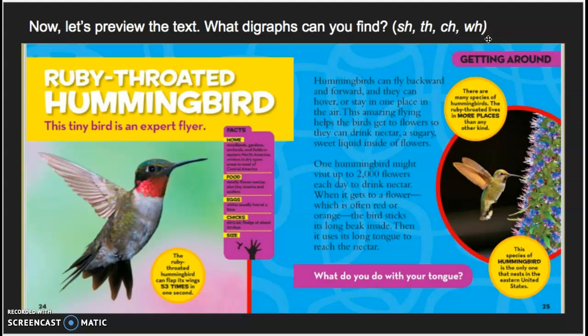Okay, you guys are experts on digraphs, so I'm sure you found a lot. A couple I saw when I was going through: I found this TH in "they." I found another TH in "this." Oh, and look, here's "the." What else can I see? I know I saw some WH. Oh, down here, "when" and "which" have that WH, the "w."